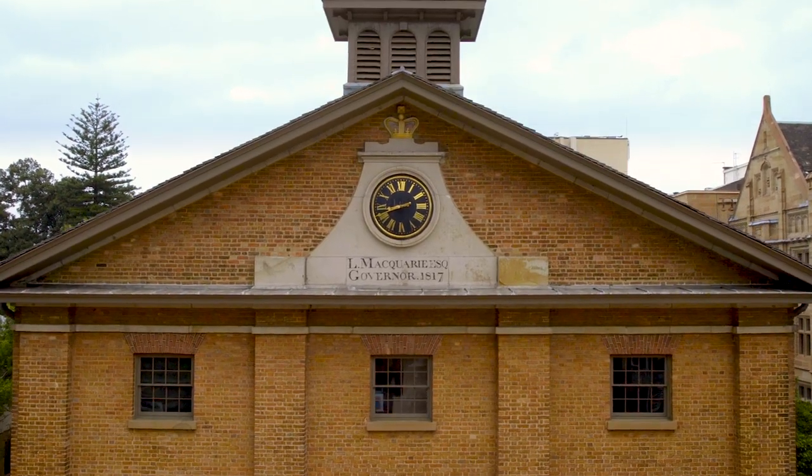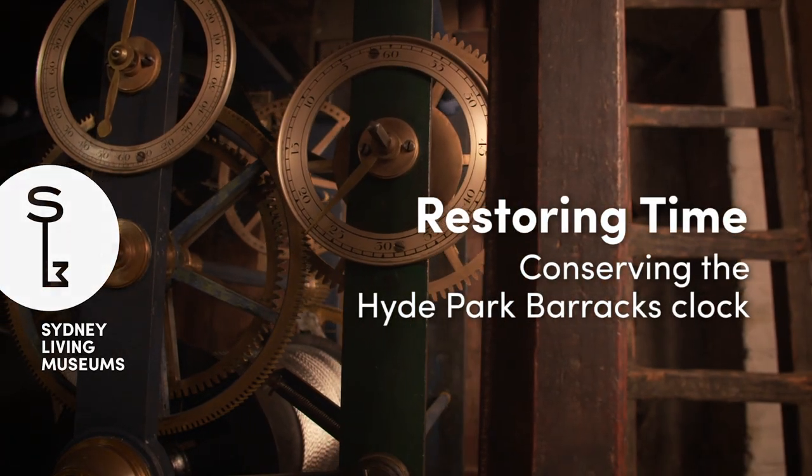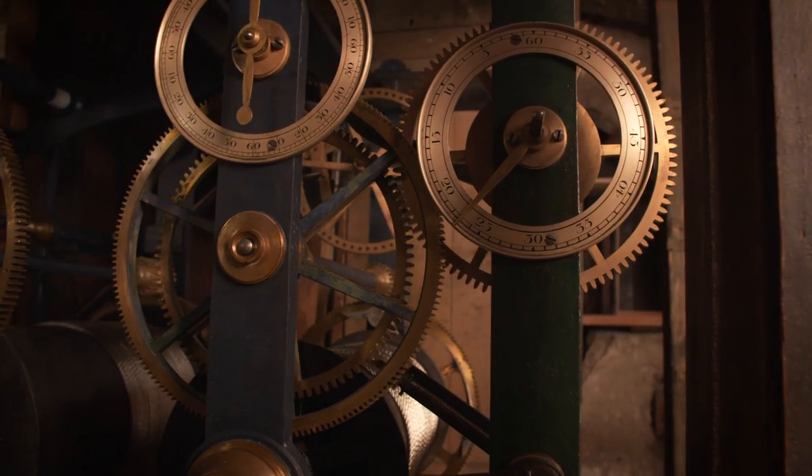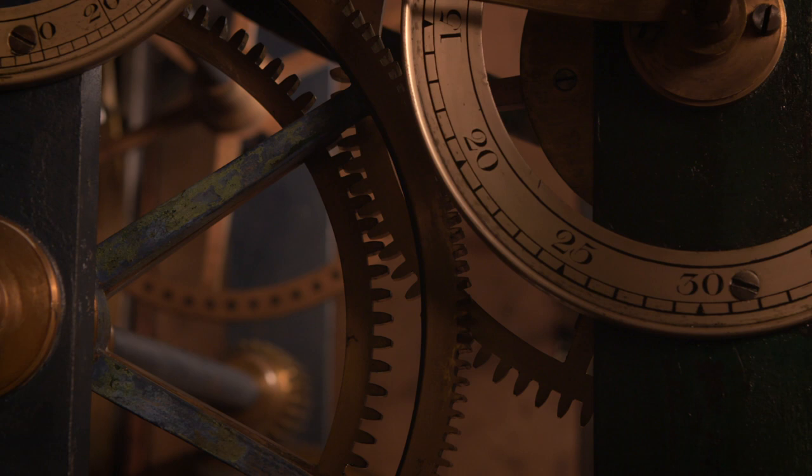The question often asked, is it the oldest clock in the country? Well, it's a component of the oldest clock in the country. The absolutely obvious factor of the Villamy clock is that the quality of manufacture is a cut above.